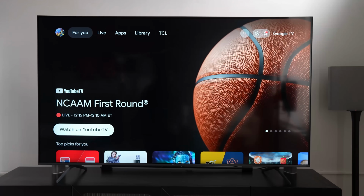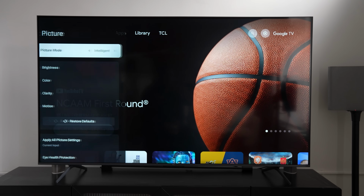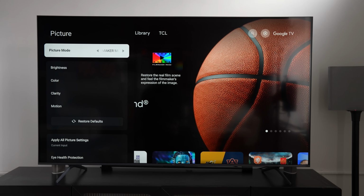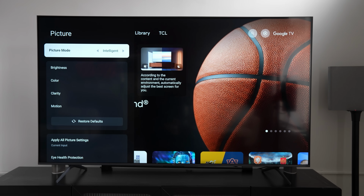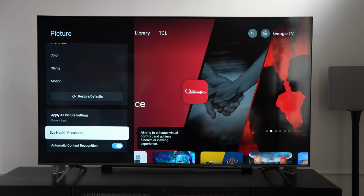Now, you can go into the settings and optimize the TV to your liking with the different viewing modes, like filmmaker mode, there's a sports mode, there's a game mode as well. Game mode is automatic: while you're gaming, it switches over to it. Filmmaker mode actually looks pretty good and is also quite bright when you're using it. So that is something to take note of with this TV.